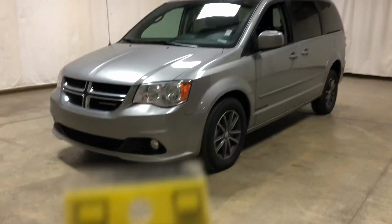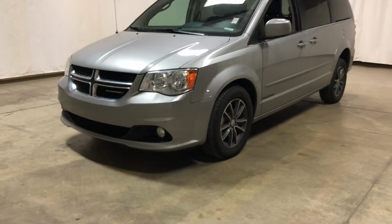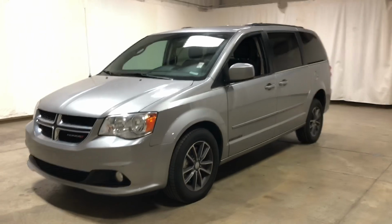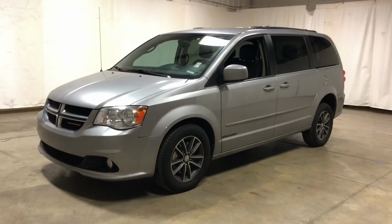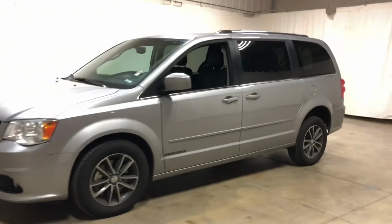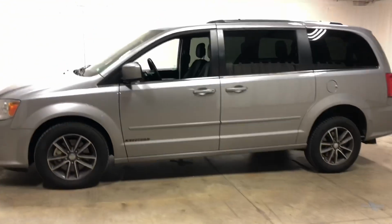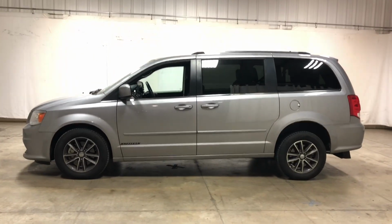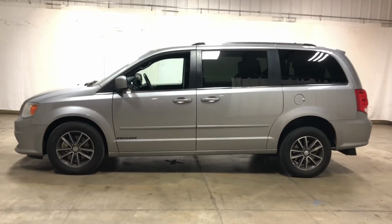Today we're looking at a 2017 Dodge Grand Caravan, 23515 is the stock number. It's a billet silver, kind of a gunmetal grayish silver, beautiful color. It's got leather interior, kind of a pleather with a suede insert. It's a beautiful van. It's only got 38,000 miles. It's an automatic power rear entry, wheelchair accessible vehicle.